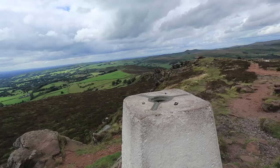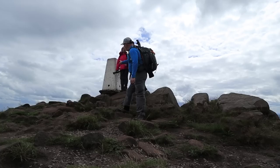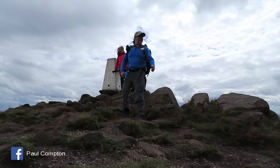Right, so we've made it up to the trig point, which is obviously the highest point around here, and it's very windy. So we're going to head along a bit further now, down. We're going to follow the ridge all the way along and go back down the other side, because the car's about halfway along down here, so ready to find this pond.